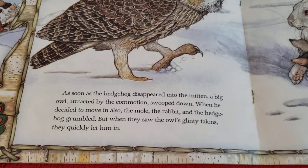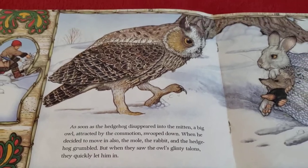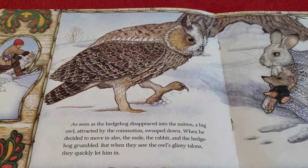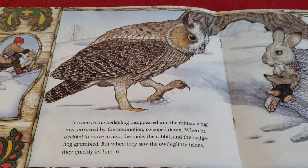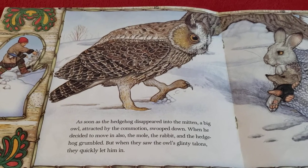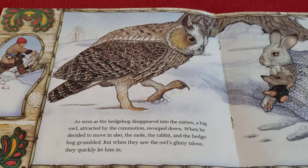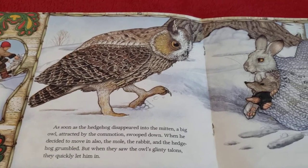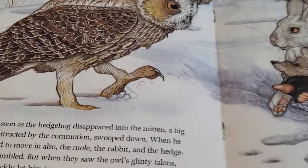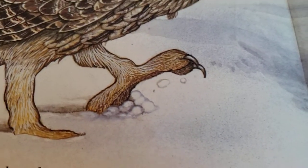As soon as the hedgehog disappeared into the mitten, a big owl, attracted by the commotion, swooped down. When he decided to move in also, the mole, the rabbit, and the hedgehog grumbled. But when they saw the owl's glinty talons, they quickly let him in. These are the owl's talons. Look how sharp they are.